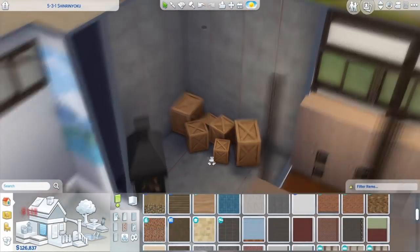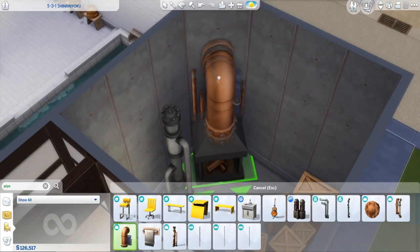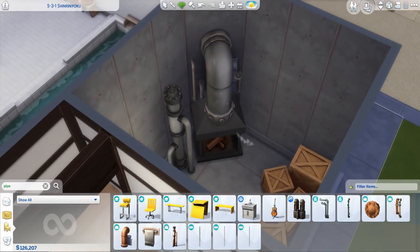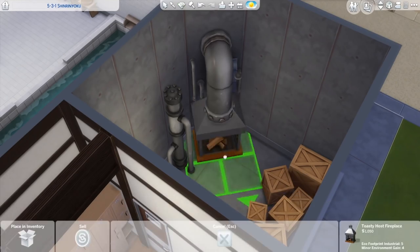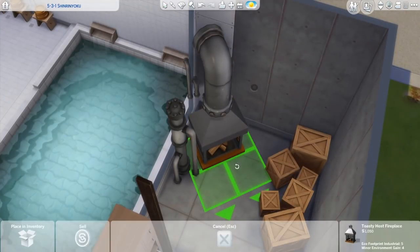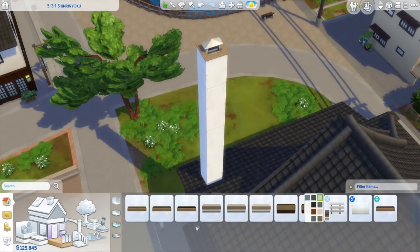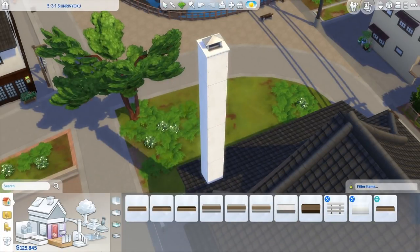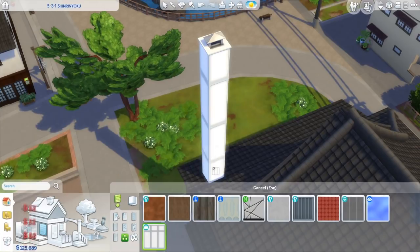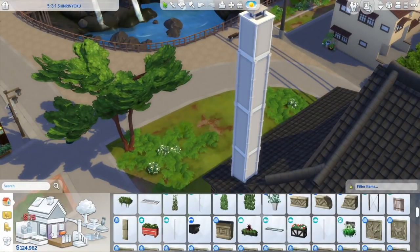Also, over here I had to make a room for the boiler. So yeah, this is the boiler room. Obviously they need some sort of mechanism to heat up the hot water, so every Sentō traditionally used to have a boiler room, so I did use one of the new fireplaces that came with Snowy Escape for that. And there's also a chimney as well, and as you can see, it's pretty high up, which is pretty accurate to how Sentōs are in real life.